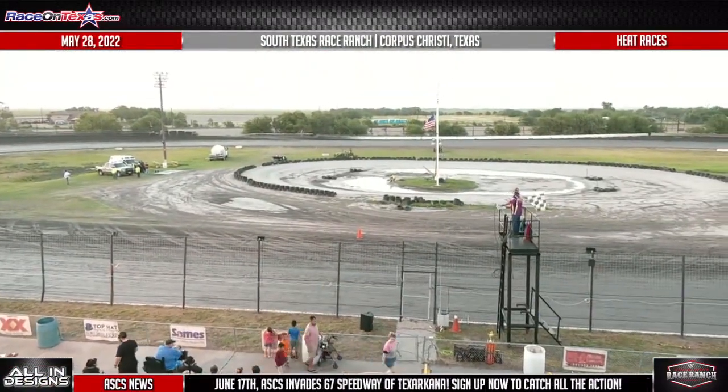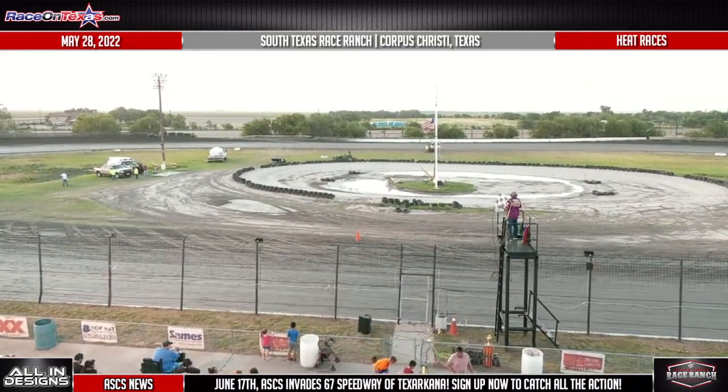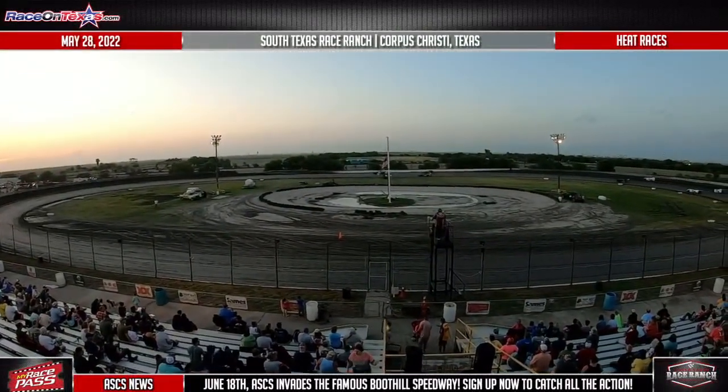Third is David Sheffield. We got a battle here for fourth. 74, that is Zyler Bryant. That was a really good run by Ramsey. Really good run by the 59B.